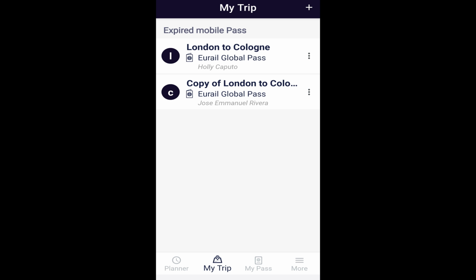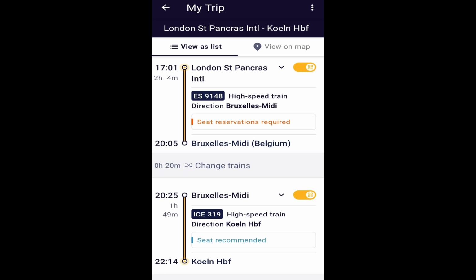You can then copy that trip to everyone else's pass individually, where I will tell you that when buying seats, you have to purchase them also individually, so one at a time. If you have a pass and you select a journey where no seat reservation is necessary, then you can sit in whichever class you purchased your Rail Pass for.